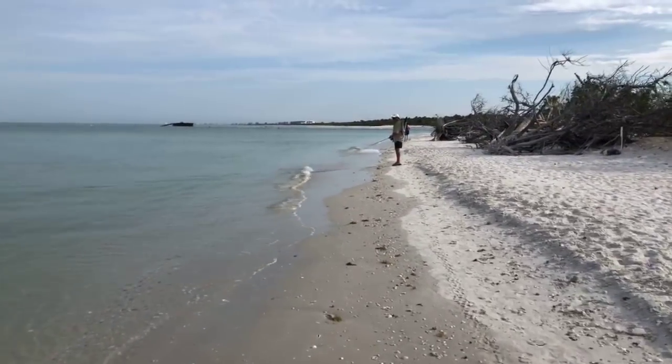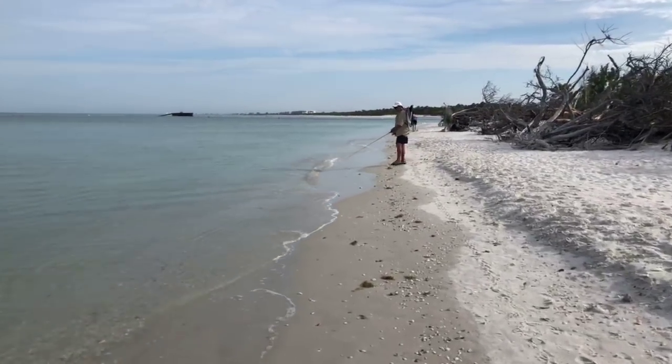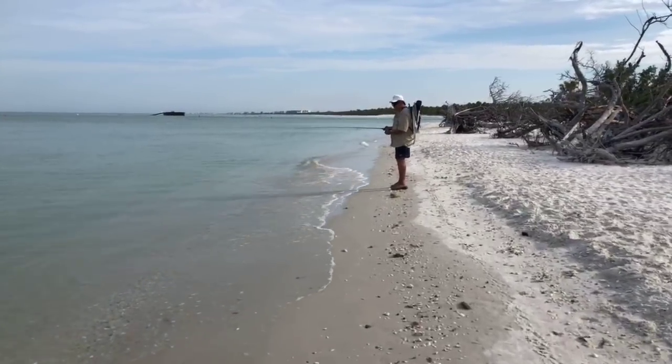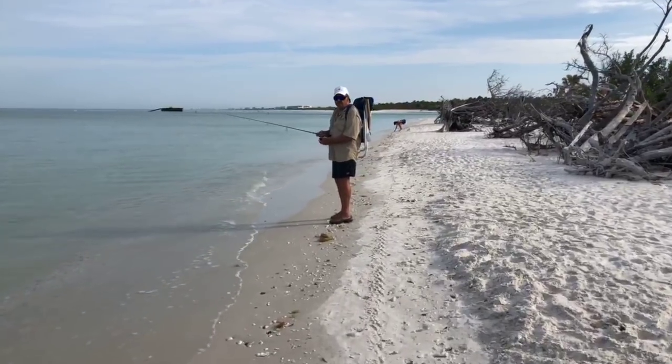This isn't really one of our better shelling beaches. Marco Island's great for shelling. Sanibel Island. Delnor-Wiggins is nice. And just across Wiggins Pass, Bonita Beach, that's nice.